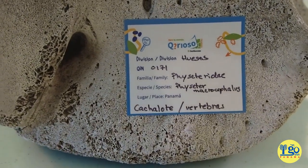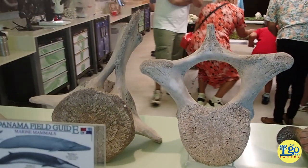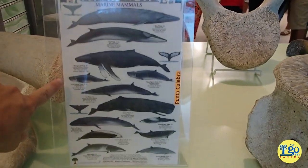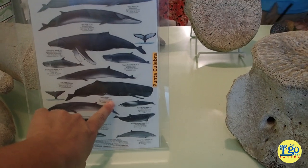Macrocephalus. Well, macrocephalus means big head. I'm not a marine mammal person all that much, more of a fish and coral person, so I don't know my genuses. Let me see if I can find it on here. Macrocephalus. That's what I was going to say, a sperm whale, because macrocephalus would be big head. So this is of a sperm whale. I should have just guessed it on camera so you could be super impressed.